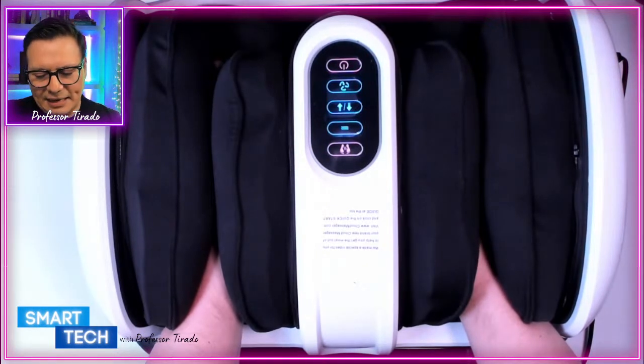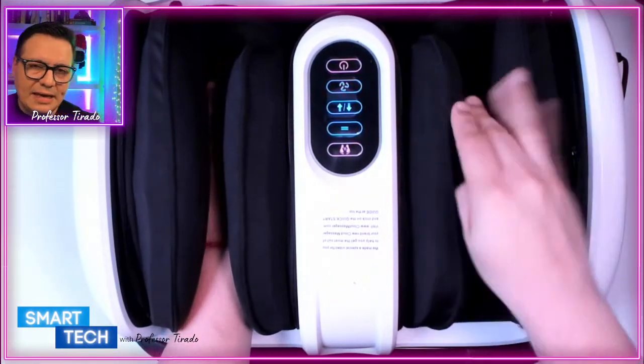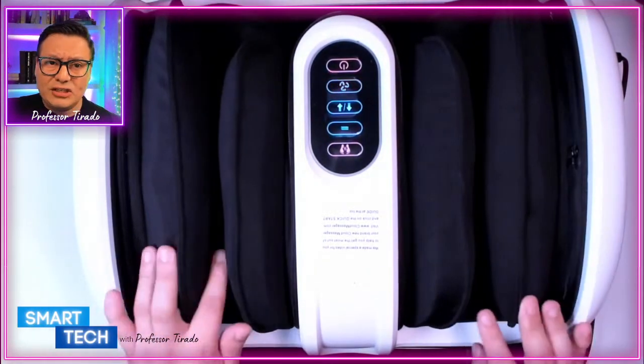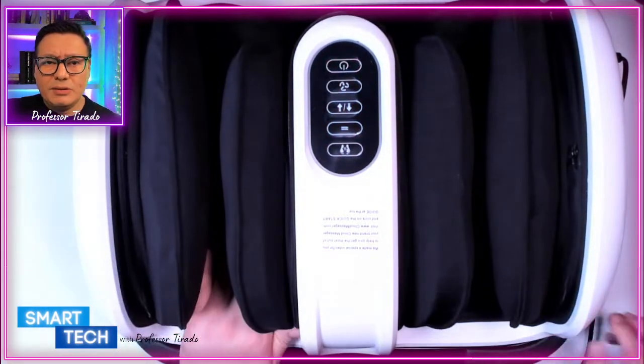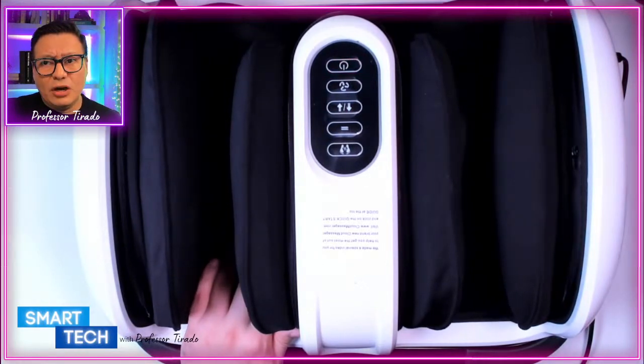I forgot exactly. I had it memorized, but I just forgot it off the top of my head. But again, in case you were thinking about getting something like this, this is something that definitely can help relieve any sort of tired feet. If you have plantar fasciitis or just want to be able to get a nice massage, you can easily do that. Again, this is 8,500 ratings, 4.5 stars.